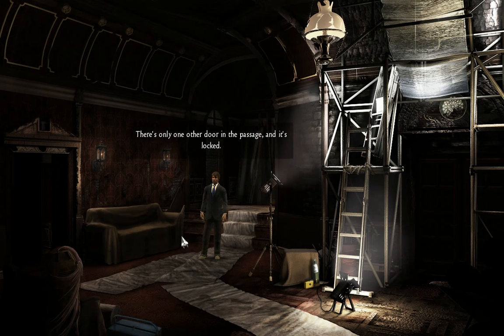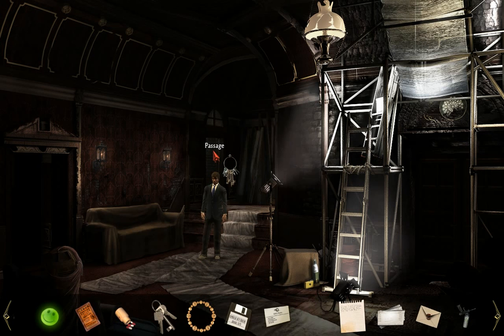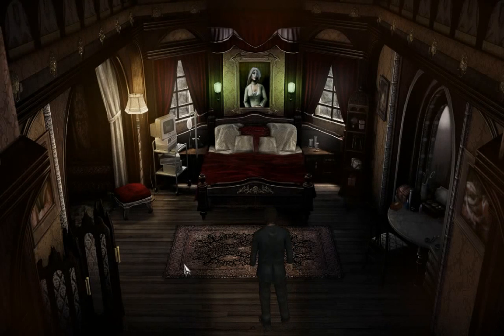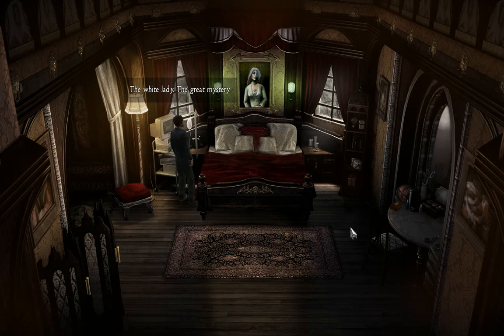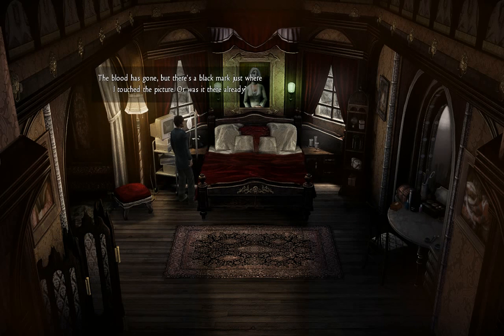There's only one other door in the passage, and it's locked. Strange, none of the keys fit. The White Lady, the great mystery. What's going on here? The blood is gone. There's a black mark just where I touched the picture. Or was it there already? No, I'd better not handle it again.